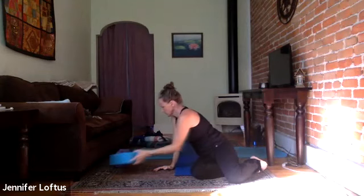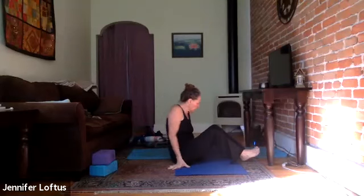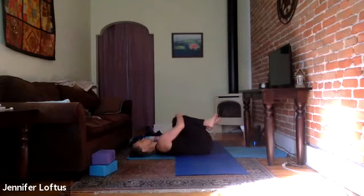When we're ready, we're going to come out of there. You can roll over onto your side, get the blocks out from underneath you, and come back onto your back and bring your knees to your chest and rock a little bit. Okay, swaying from side to side.